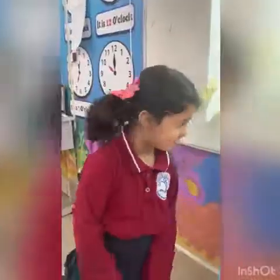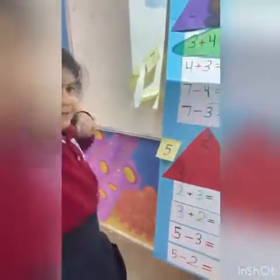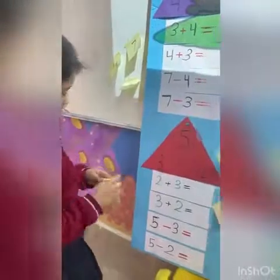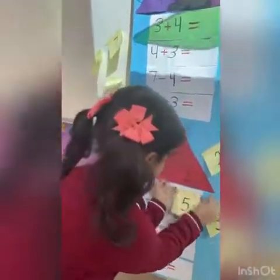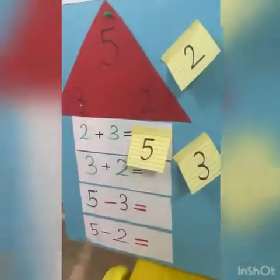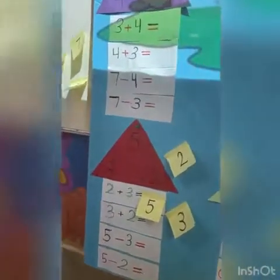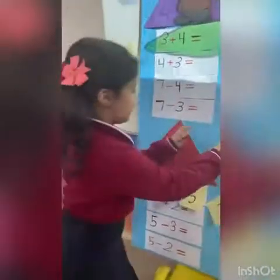Super. 2 plus 3 equals what? 5. Yes, put it. Stick 5. Super, Rosie. What about this one here? 5 minus 3 equals what? 2, super girl.